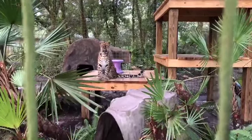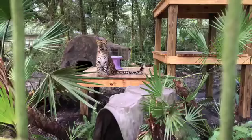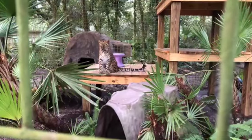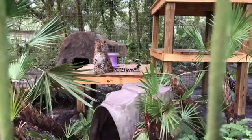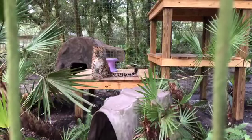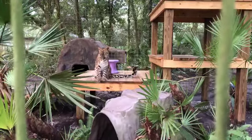I was thinking about Natalia all night, wondering if she'd used her den and if she was liking her new home, so I wanted to check in with her. Morning, everybody. This is Natalia. Look how pretty she looks up there. She's got a good visual on something.